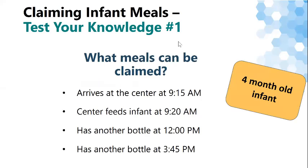So we're going to take a test your knowledge, a couple of scenarios to see when infant meals can be claimed. Infants are different than your older children, and we all know that your older children have to be served all of the required components at the same time in order for the meal to be claimed. But infants are a little bit different. Sometimes they'll have a bottle and they'll fall asleep and they won't eat the rest of their breakfast or their lunch until they wake up after nap. And that's okay. You can still claim the meal, but let's go through some scenarios and see how that would work.